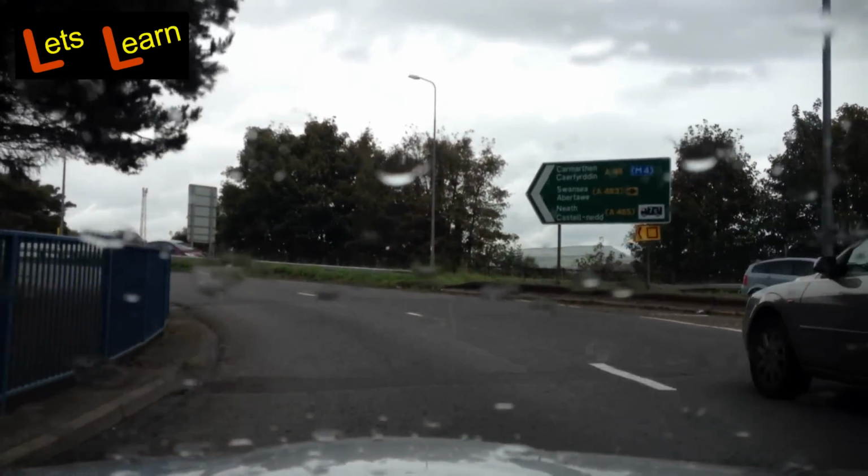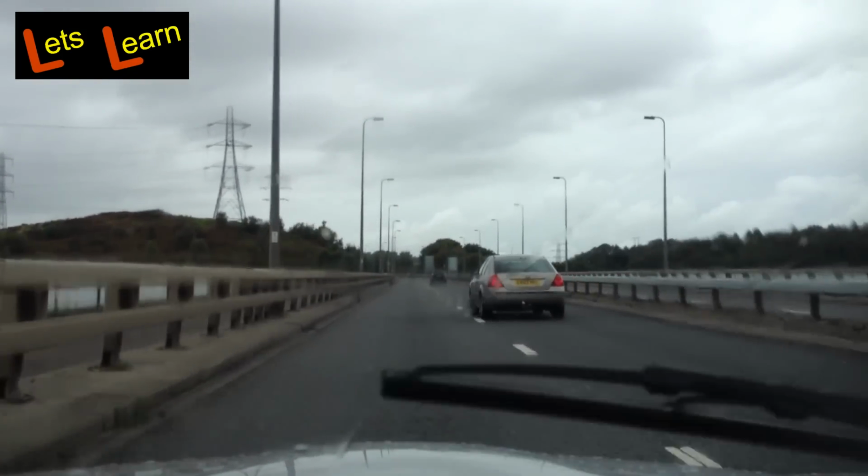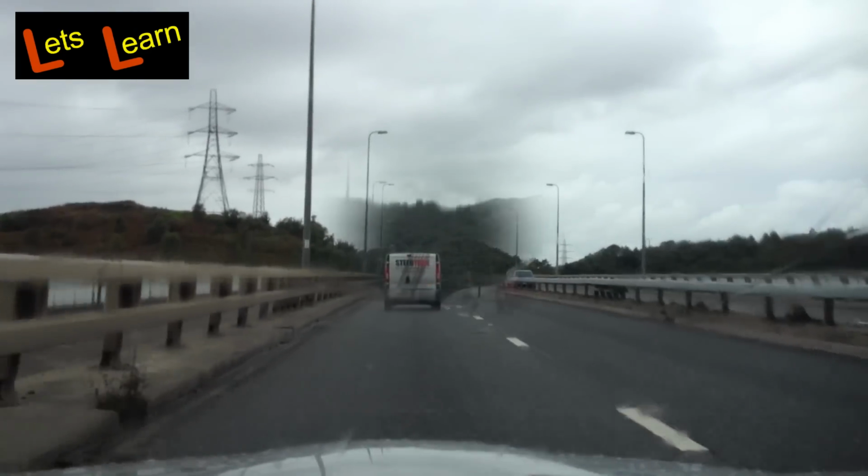Remember, this roundabout is unusual. If you stay in the left-hand lane on any other roundabout when turning right, it is incorrect.